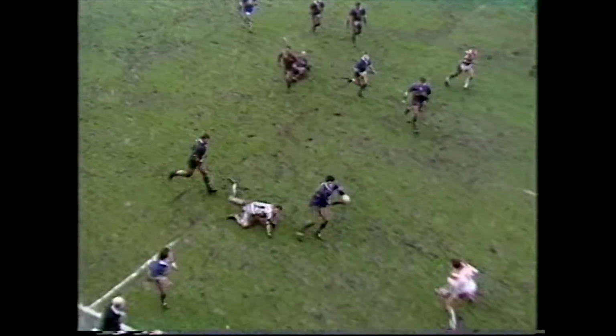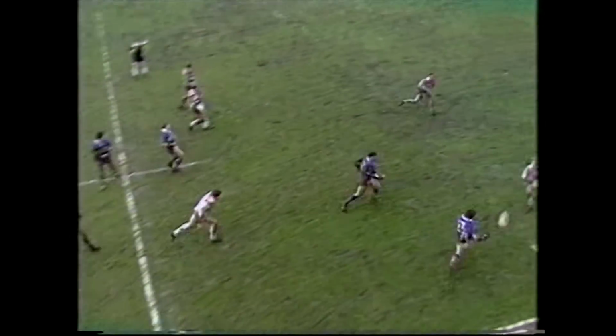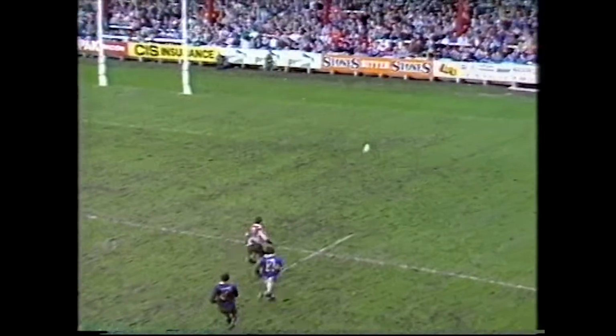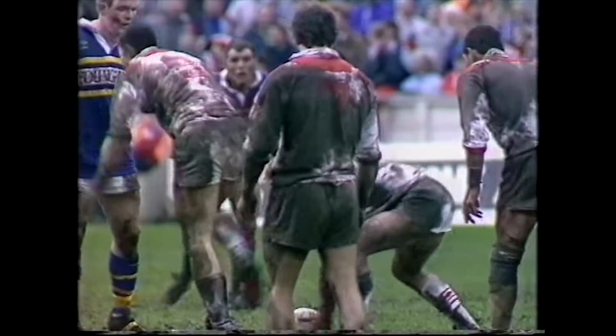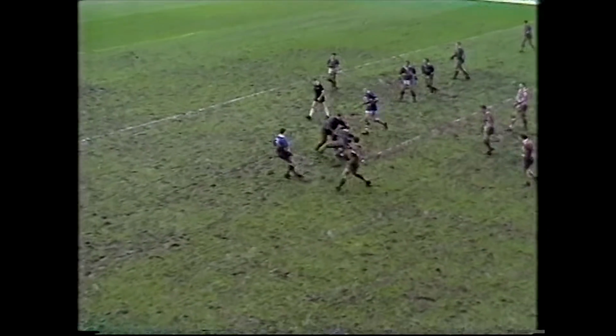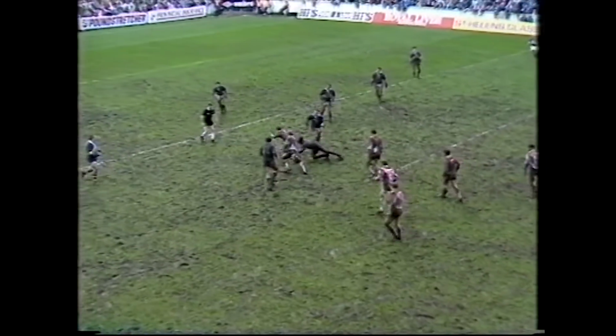Tunks. Oh, that's a good ball to Jackson. He's got Morris away, but it's a forward pass. They'll have to come back. There's a chase. The crowd are roaring. The rain continued until just before the kick-off. The pitch has churned up. But what a creditable performance these two sides have put on.